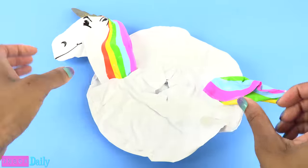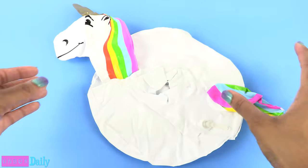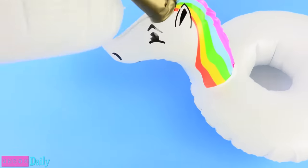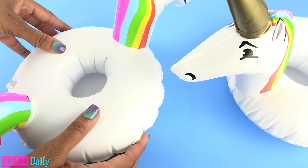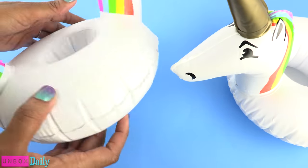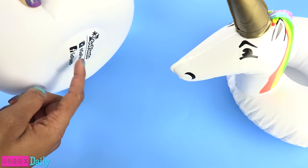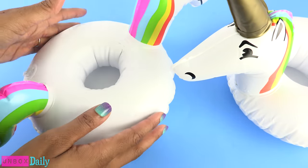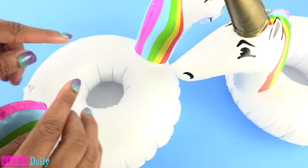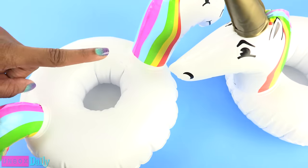Now that I'm unfolding it, the unicorn is actually pretty big. Let's see what it looks like when it's inflated. It's raining unicorns! I think we can actually use this in the pool. It's a nice size, so it should definitely be able to hold the doll's weight. And the bottom is sealed, so if you don't want your doll to get wet, there's no problem. Well, unless somebody is splashing in the pool or something, because then you're on your own.